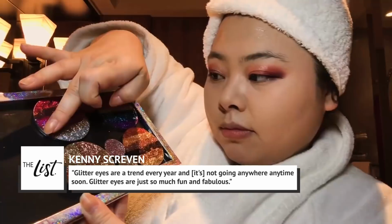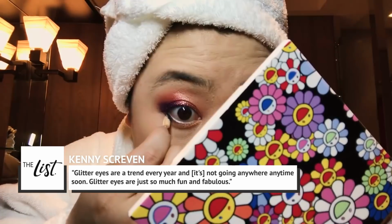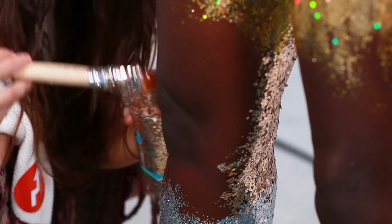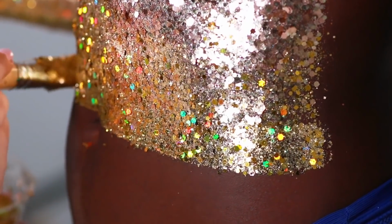Beauty influencer and makeup artist Kenny Screven agrees, saying, "Glitter eyes are a trend every year, and it's not going anywhere anytime soon. Glitter eyes are just so much fun and fabulous." Before you dive into the glitter trend, though, you should first know how to remove it when it inevitably comes time to take your makeup off.